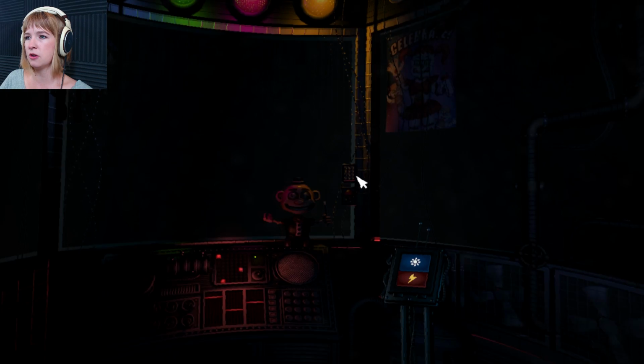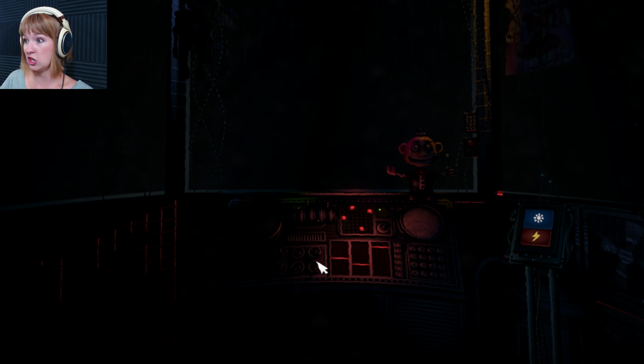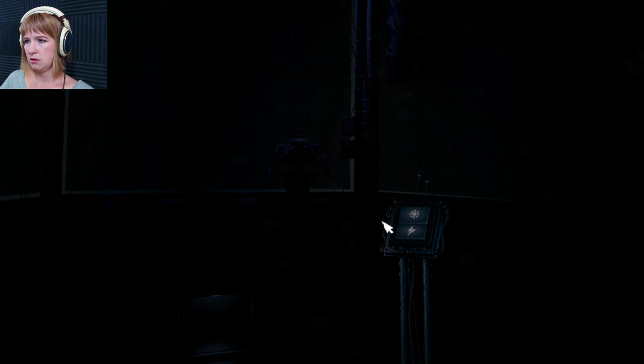Such as security doors, vent locks, and oxygen. Commencing oxygen. System restart. Oh boy. Oh, that is uncomfortable silent. Motion trigger. Entryway vent. No. Funtime auditorium maintenance vent opened. What is this down here? What is that glowing down there? Maintenance vent opened. Oh god.